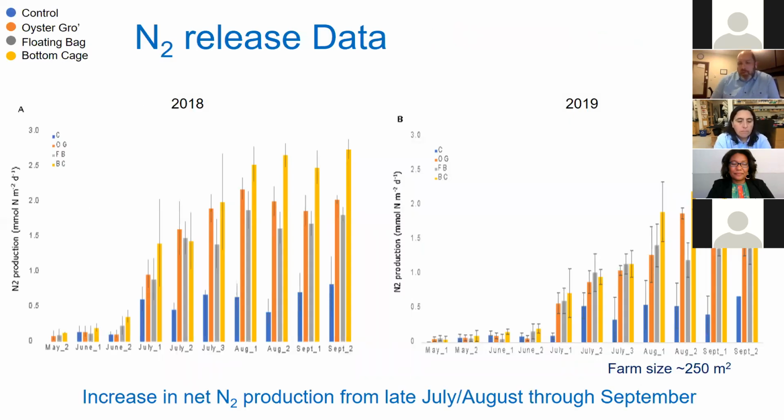We also did flux measurements of nitrogen across the sediment water interface by using core samples and measuring in real time the oxygen flux across the sediments, and then an initial and final nitrogen measurement to calculate a nitrogen flux. And what we can see is that there is certainly a seasonal dependence on nitrogen flux as we go later into the summer, especially into August and September. We see this dramatic increase in nitrogen flux out of the sediments. But what we can also see is that our treatments showed a significantly greater amount of nitrogen release than our control sediments did, here in the blue. And that is consistent across both years.